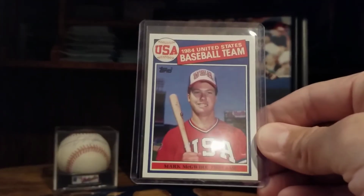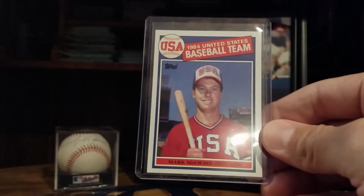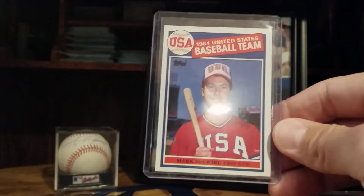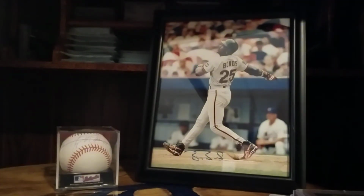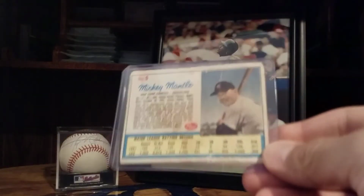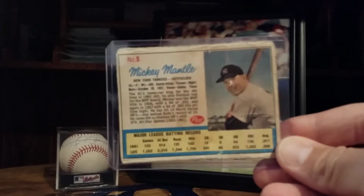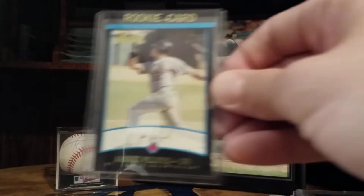McGwire rookie. This one belongs to the set that I have. I have the entire Topps set from that year. This was a gift from my parents for a birthday years ago. They bought me both the 84 and the 85 complete sets one year. And another Mantle postcard. A couple of those. I think this is actually the one I picked up recently, and I got this one not all that long ago.